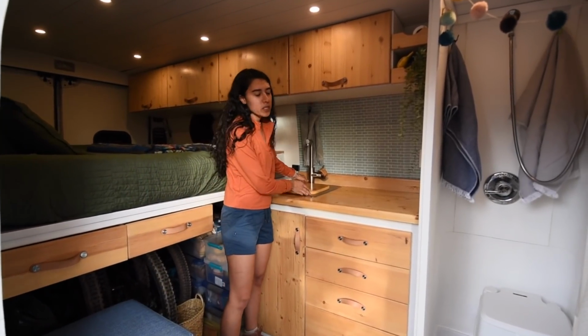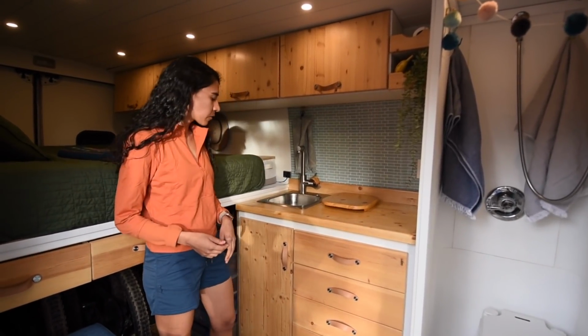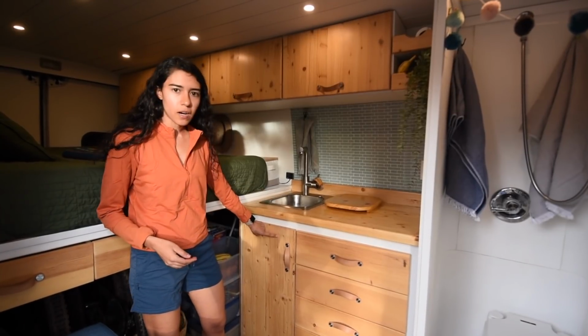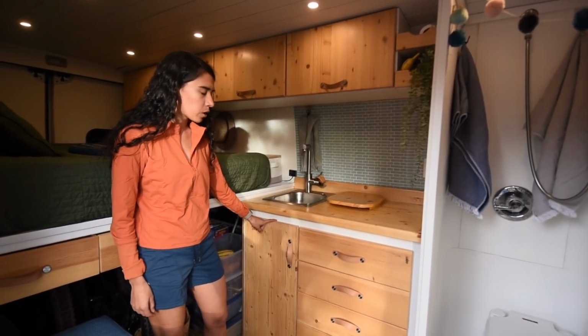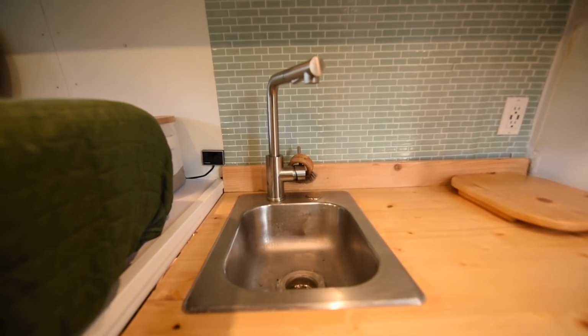This is our sink. It's pretty small, but it works out great for us, and we put a little top on it to give us more counter space. We have a gray water tank underneath our sink and a water filtration system. So everything that comes out of here gets filtered, and that's where we drink out of.